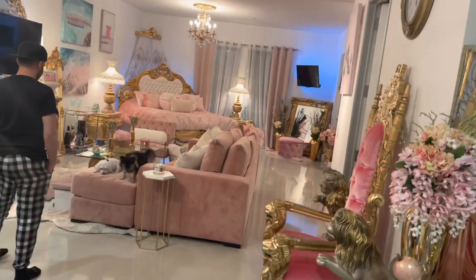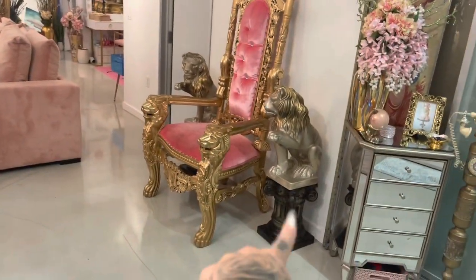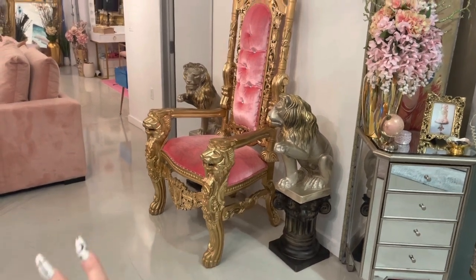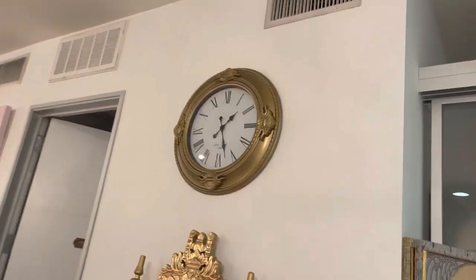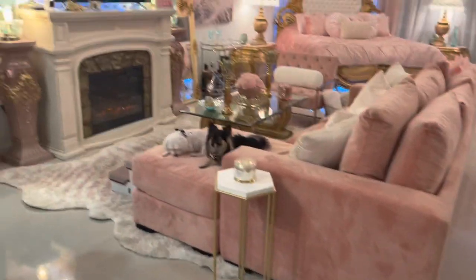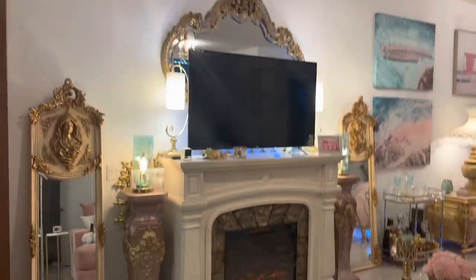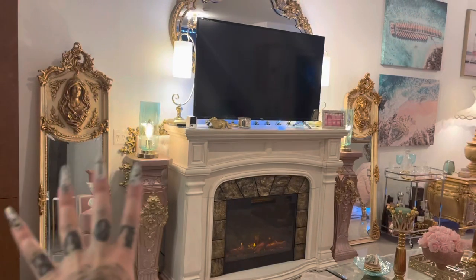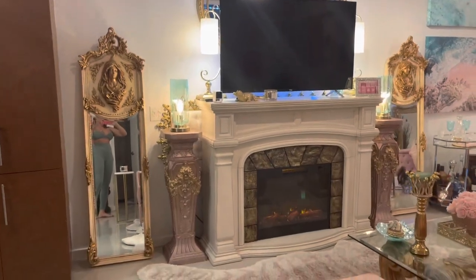So now when you walk into the house, we've got the throne over here. I'm gonna have to paint these gold because the black is just killing the vibes right now. We switched out this silver clock to a gold clock, so it looks a little bit more cohesive now. The puppy's just chilling. So now we have this moment over here, and it really gives the fireplace a focal point, which is nice. These mirrors need to be raised up higher on the wall. They're extremely heavy. I need a professional to come do that for me.